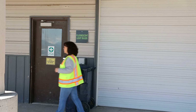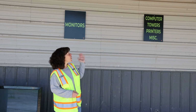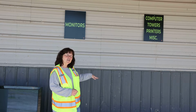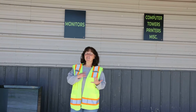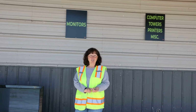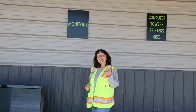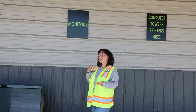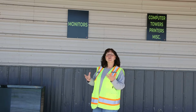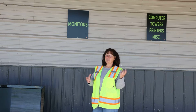And then we also do electronic recycling. So if you have computers, printers, towers, things like that, laptops, you can bring them here. 406 Recycling in Helena does our electronic recycling, and they actually guarantee data destruction. So if you have anything with any personal information, he keeps it under lock and key until it is destroyed, and then he takes the parts that can be recycled and he shreds like the plastic outer cases of electronics and sends those off, and they eventually become PVC pipe.